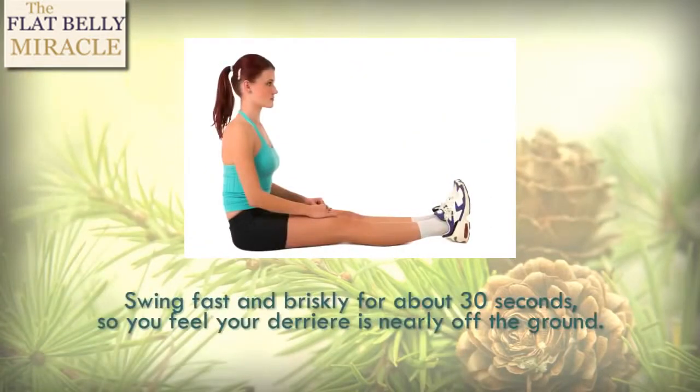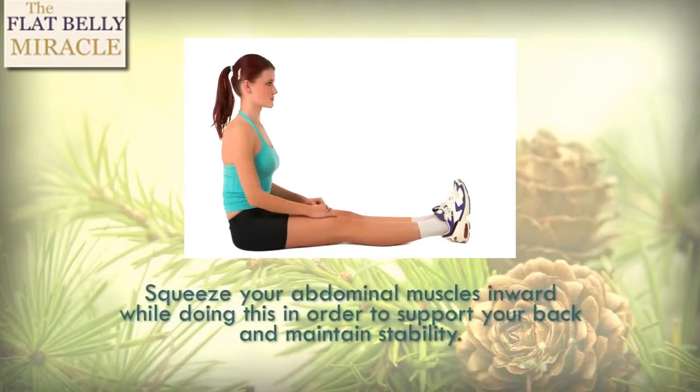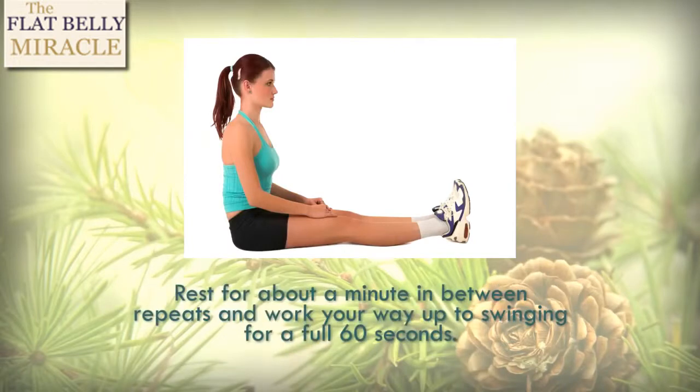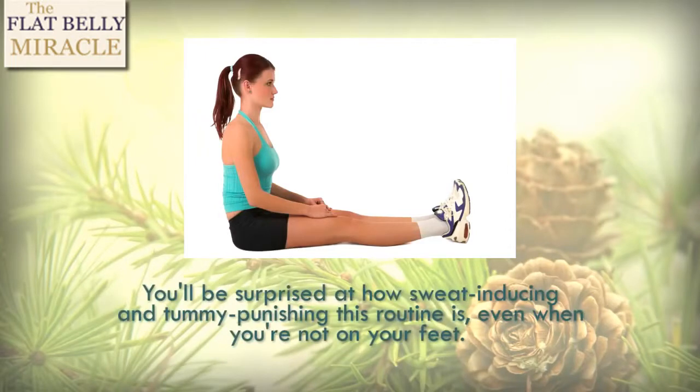Swing fast and briskly for about 30 seconds, so you feel your derriere is nearly off the ground. Squeeze your abdominal muscles inward while doing this in order to support your back and maintain stability. Rest for about a minute in between repeats and work your way up to swinging for a full 60 seconds. You'll be surprised at how sweat-inducing and tummy-punishing this routine is, even when you're not on your feet.